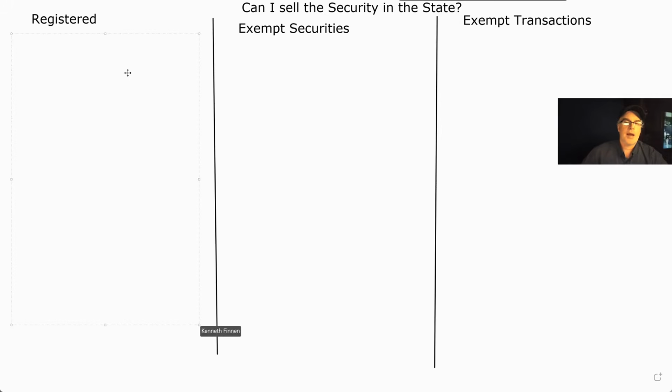Okay, now, exempt securities. These are securities that will never have to register on the state level, ever. So what do we got? Any federal government, not just ours, any federal government. US, Canada, Brazil, Mexico, all the other countries, if they issue securities in the US, they don't register with the state. Now remember, this is about whether I can sell it in a state.